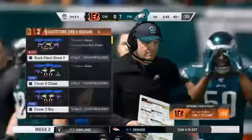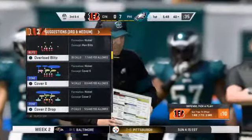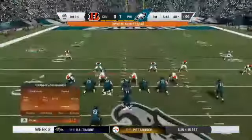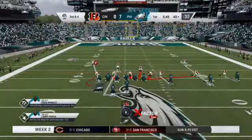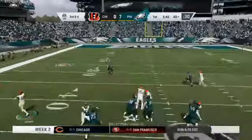If there's ever such a thing as a downside to such a nice drive, it's that we didn't get a chance to talk about them earlier. But I would have said, keep an eye on this offensive line and let's see how it performs. And so far, so great, because they've already gotten their running back into the end zone.